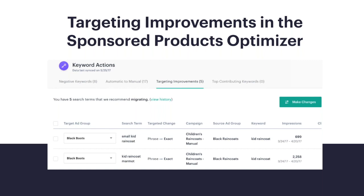Perfect. Cool. And then we have a question from Lay around the conversion threshold for targeting improvements. So I know we talked about doing 2 or more when you're moving from auto to manual. Would you recommend the same thing, Seth, for targeting improvements, or are you going to be a little bit less conservative? So if you have in targeting improvements a keyword that only has 1 conversion, would you still add it as an exact match type?